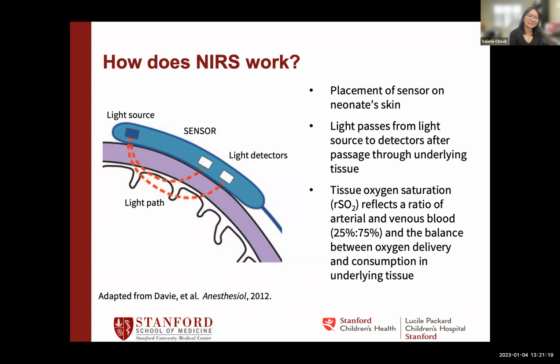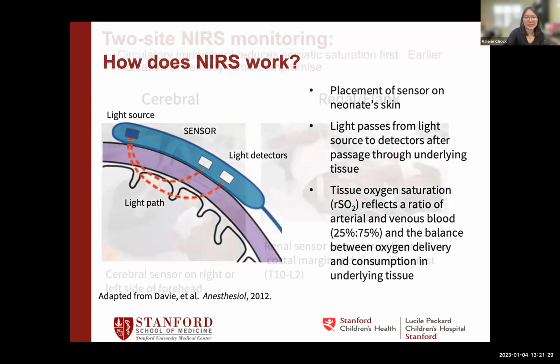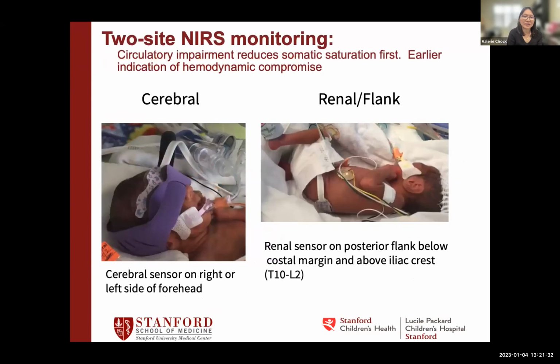and reflects the balance between oxygen delivery and consumption in that underlying tissue. So there are a lot of different commercially available NIRS devices that may have slight differences in the number of wavelengths of light, number of detectors to increase precision, but they all work by the same principle. Here's just an example of the sensors on a baby. Cerebral sensor, as you can see here, on a baby's forehead.